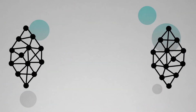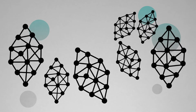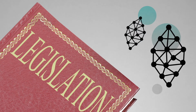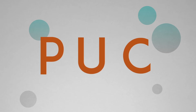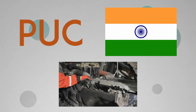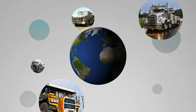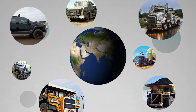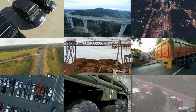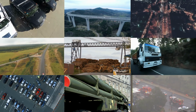As well as developing new or enhanced solutions to air pollution problems, it's also important to remember that some of the measures needed to improve air quality are already written into legislation. This includes the Pollution Under Control Certificate, or PUC, system in India, which specifies a vehicle emissions inspection program. Similarly, requirements to prevent vehicles waiting with their engines running are in place in many parts of the world. While these regulations are valuable means of avoiding or reducing air quality problems in cities, their value is much reduced if they are not properly enforced.